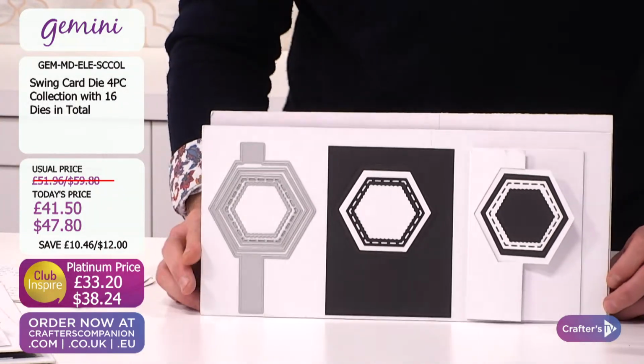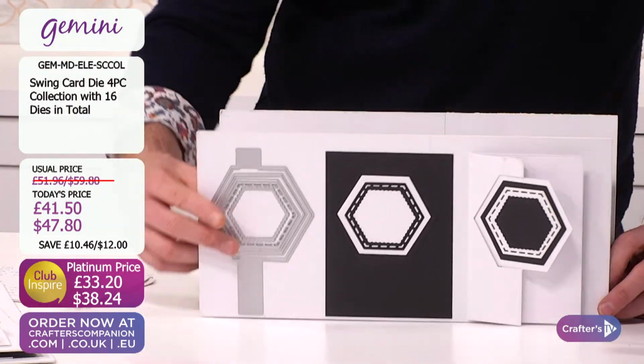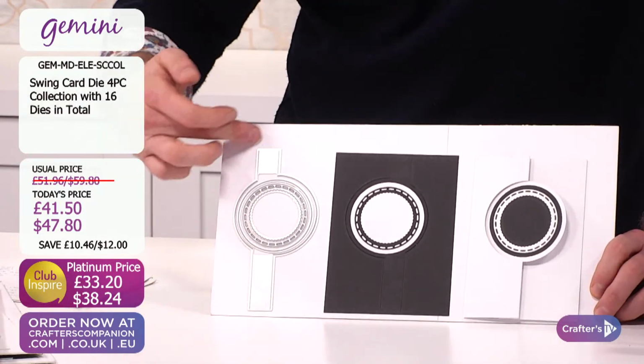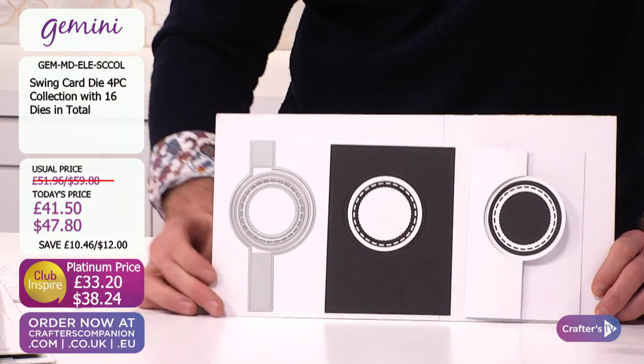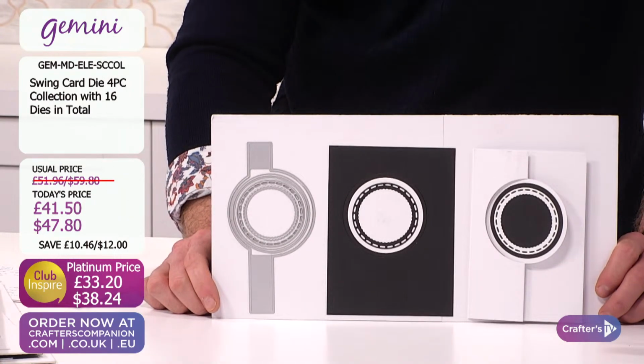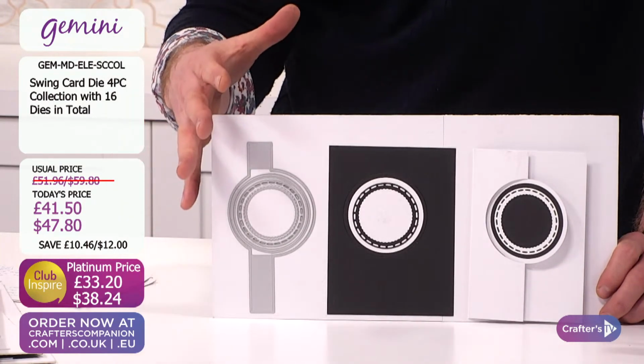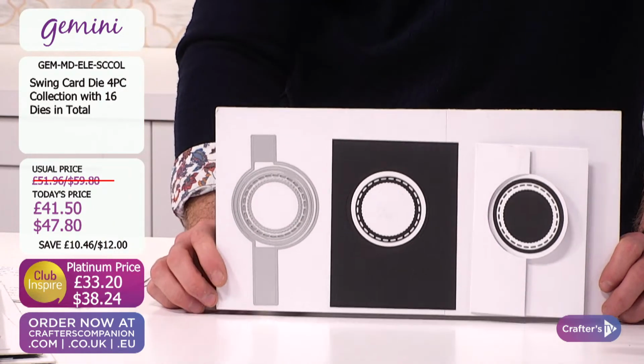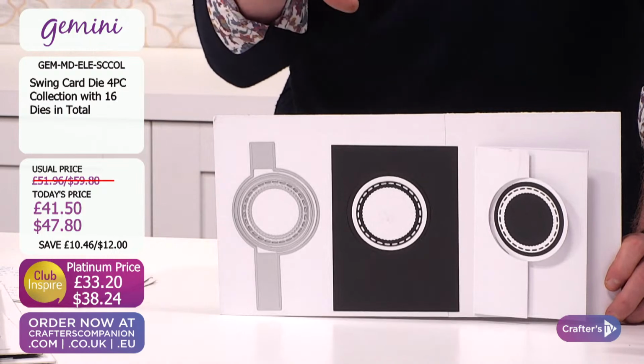You've got the hexagon in there. And then you've also got the circle. So yeah, the die there is doing all the work, but more than anything as well, it's a lovely set of nesting dies too, which of course, these have been made to create that swing effect, but brilliant to have all of these different shapes in nesting die form too. So those are all the different designs you're going to get.